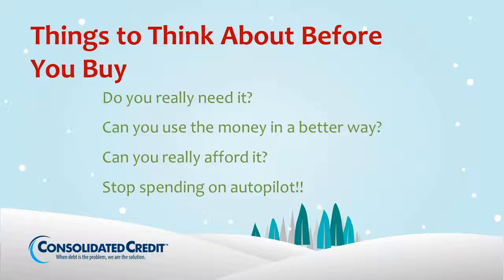And last but not least, stop spending on autopilot. We're budgeting for the holidays, so every time you put gas in the car, pay the lawn or pool service, rent a movie, grab a soda or a coffee, write it down.